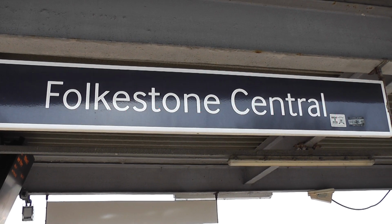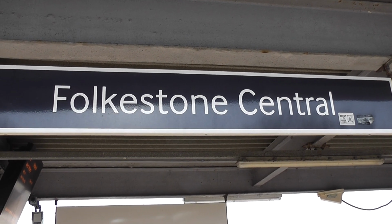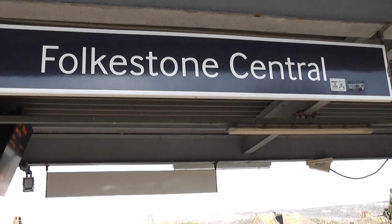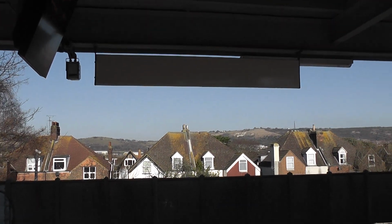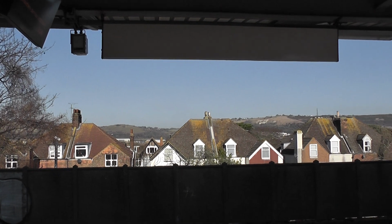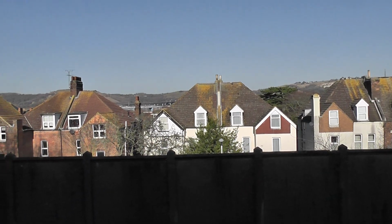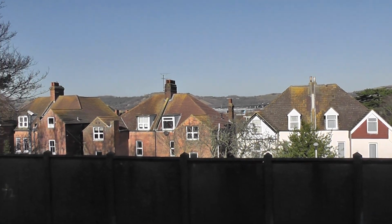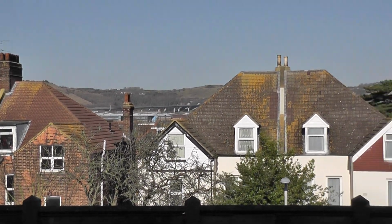Friday the 7th of February 2020, and I've come to the seaside on this nice sunny day, about to undertake walk SWC 13, which is a 9-miler approximately between here and Dover.